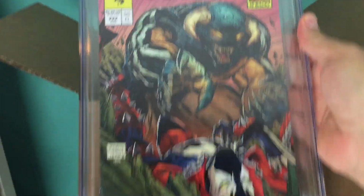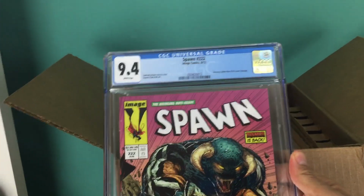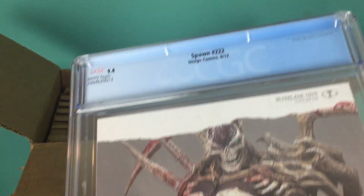Next is Spawn 222. This is the Spider-Man 317 swipe, or is it 316? I'm not sure. Still an absolutely beautiful book. 9.4, and I'll take that. Pretty book.